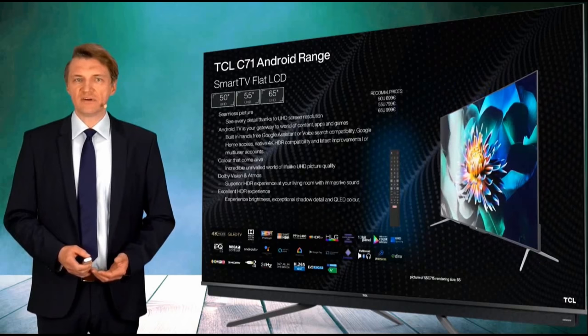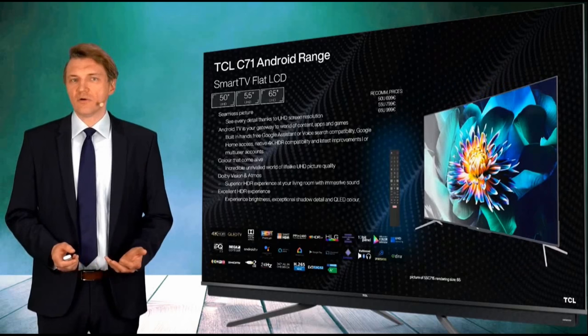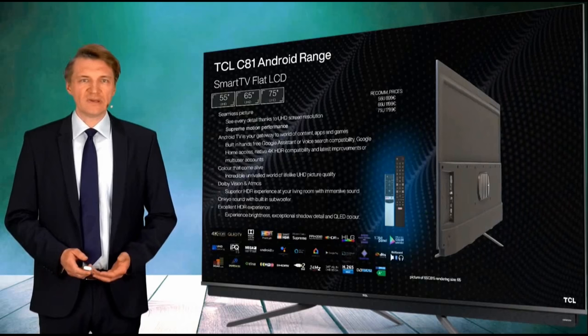Also with hands-free, which we believe is the next step in the way that the product can be used, only with voice by just saying, hey Google. And then C81, the next step for us. Here we improve picture performance, we improve motion.